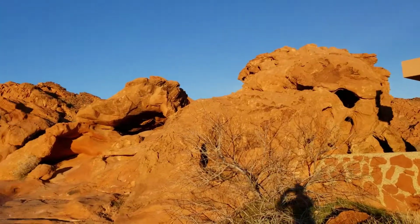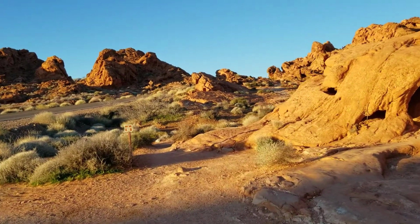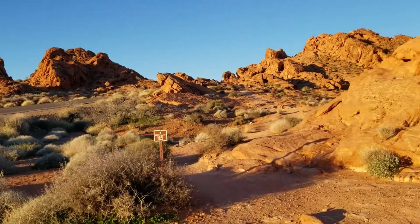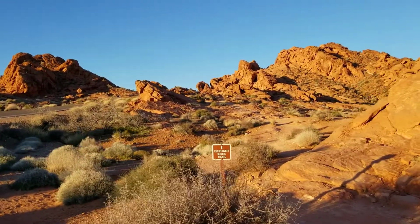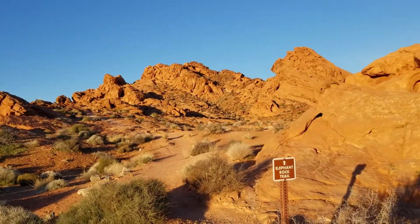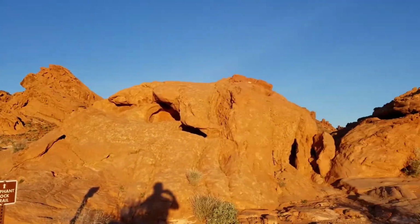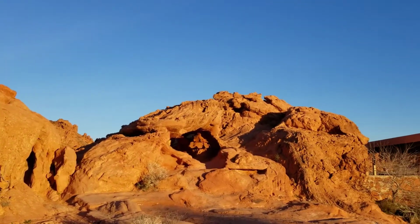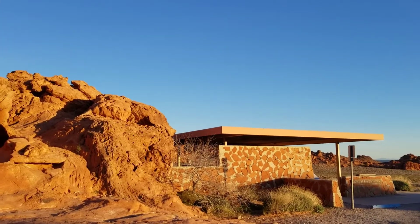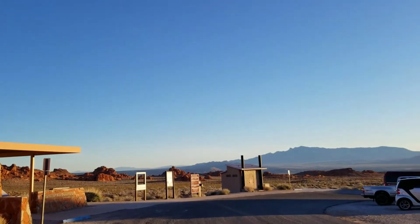It's sunrise and we're at the parking area for the Elephant Rock Trail. And we're going to go on this Elephant Rock loop. It's an elongated loop. And if you go around to the right and go counterclockwise, Elephant Rock's going to be at the very end. If you want to just see Elephant Rock, then take a clockwise direction and you'll see Elephant Rock within just a few hundred feet of this spot.